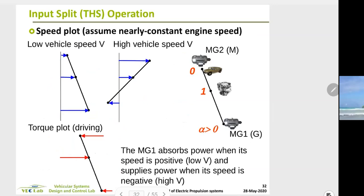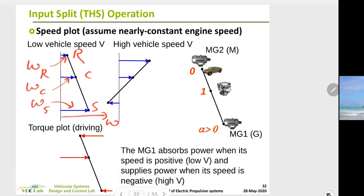And then, just like what we have been doing, the x-axis is omega. So in this example, this vector indicates the speed of that node. So for example, this is ring, carrier, sun, and this becomes omega R, omega C, omega S, right?